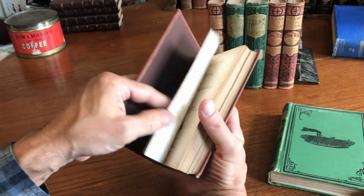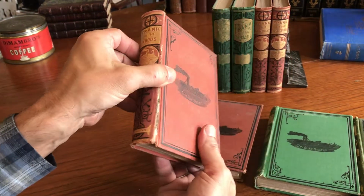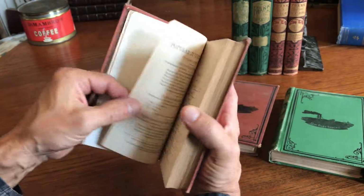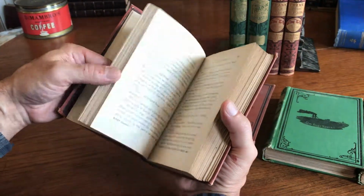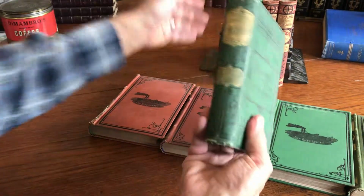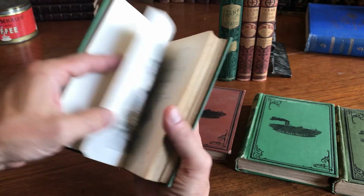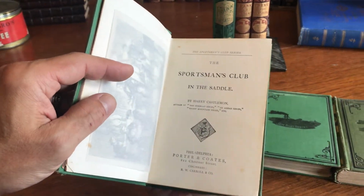But this is quite typical, actually, for books of this vintage that are juvenile books that are bound, especially by Coates. For some reason, Coates books are susceptible to this. It must have something to do with the method they used when they were sewing them at the bindery. And then we've got two other here, the Sportsman Club books, as opposed to the Gunboat series.